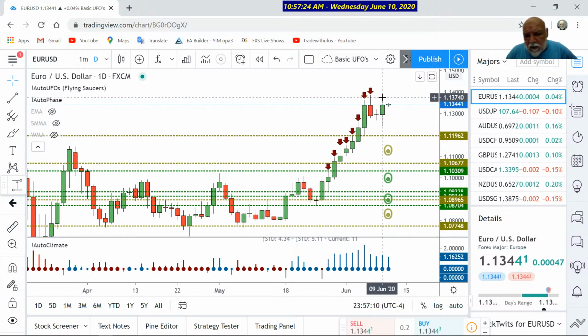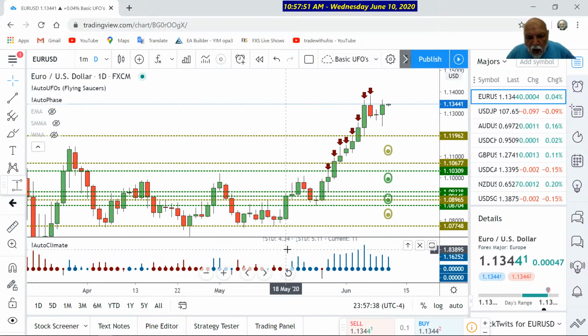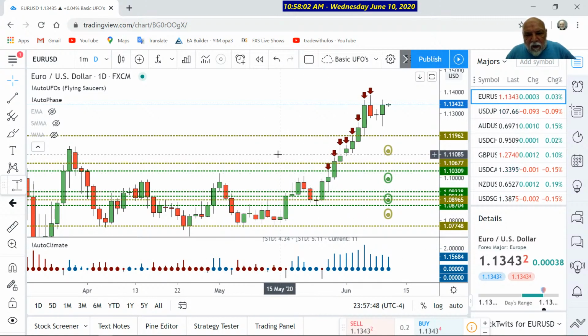Well, all right. But it's not a trigger. It's not telling you go short. So remember that. Plus, we at no time during these auto phase indications did we see auto climate confirm. Auto climate kept telling us it was going up. It went beyond the standard indication of how long the duration might be for that. Okay, so that's what we're looking at on the daily there.